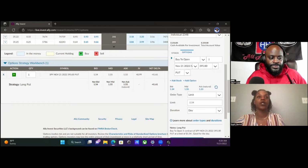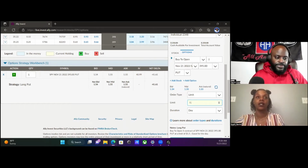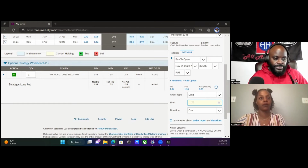Now I would want to bump this up to about $170 just to ensure that you actually get into the trade when the market opens. When you set this limit price, it basically tells the market, this is the limit I want to purchase this contract for.